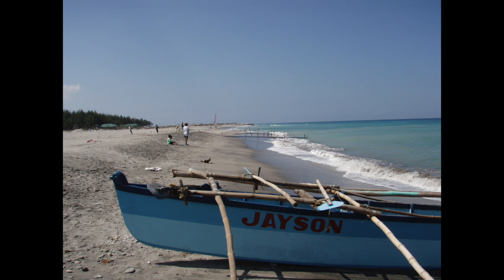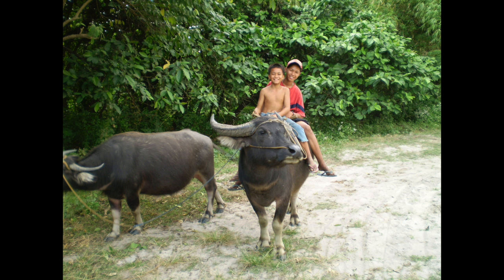Then we come to, again, what may be a stereotypical type of transportation in the Philippines, and that is the Carabao. As you can see here, on occasion you can ride it, and you can hook it up to different types of wagons, plows, and cultivating types of equipment that people will use out in the rice paddies.